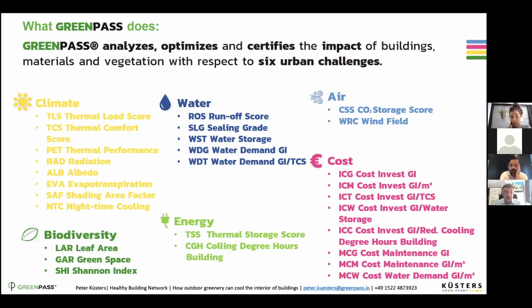So we look at climate, which contains things like thermal load score, thermal comfort score. We have scores for that as well. Thermal performance, radiation, and so on. We look into water because of flood prevention, particularly in the Netherlands, I know from Dutch colleagues, flood prevention has been a really hot topic in the Netherlands for many years already. Of course, we look into the air. Wind is very important, particularly when we come to how we feel the temperatures, because the temperatures we feel differ a lot from the temperatures that we can measure. Wind and shading and humidity are very important. That comes to what we call the physiological equivalent temperature, so how people feel the temperature.